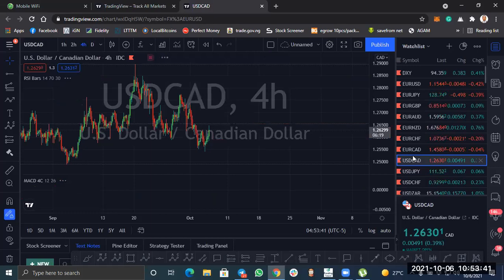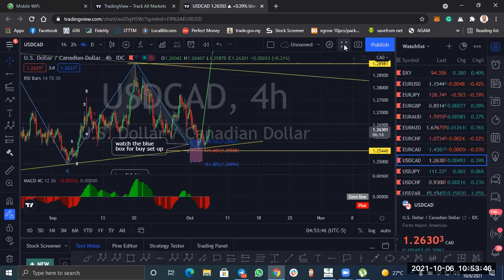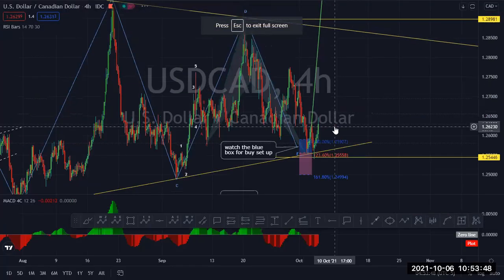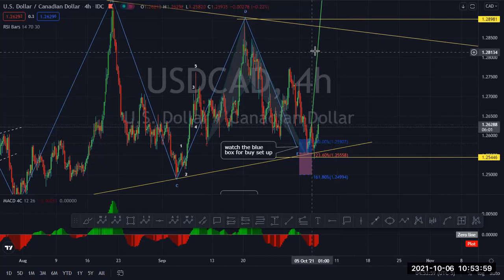USD card made a harmonic pattern, also in agreement with the harmonic pattern, and the market reversed. So I think we are going to buy at least above this level, at least.